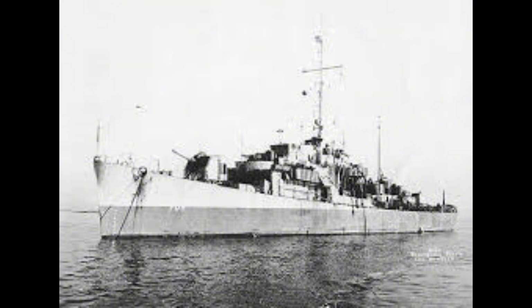She did not fight like a battleship. She fought like a destroyer escort. Small, expendable, willing to die to protect the ships she was assigned to guard. That was what destroyer escorts were designed to do.